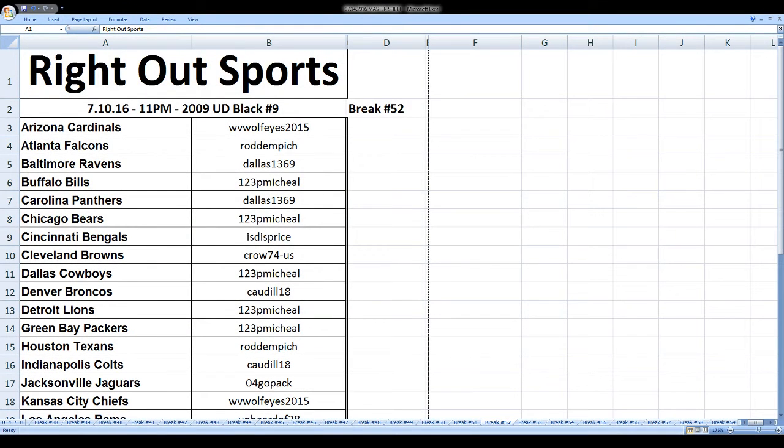Probably the last one we get to do. It's hard to come across this set. I mean, first time we broke it was probably well over a year ago. It's been a long time since we broke it. Until the past couple weeks, we actually were able to break two. This will be the third one we get to do.